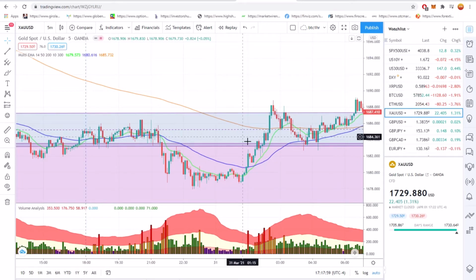Your bias in the market can always change. It does not always have to be long or bearish.